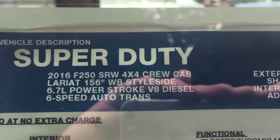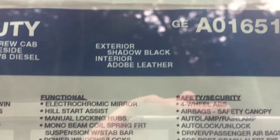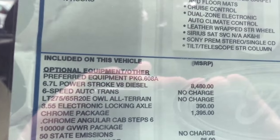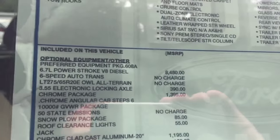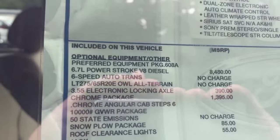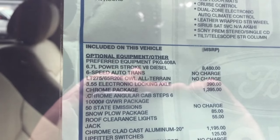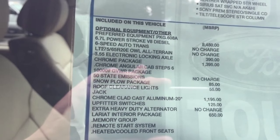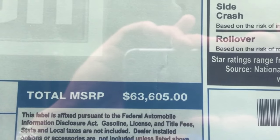Take a quick look at the sticker here. As we mentioned, 2016 F-250, 6.7 liter Powerstroke Diesel. Exterior is shadow black with the Adobe leather interior. See, to get the 6.7 liter Powerstroke Diesel, it is an $8,400 option. It's not cheap, but it serves its purpose. That's why you can charge that kind of money for it. Interesting to see they only have 355 gears on this truck here. I would have thought it would be 373 or 410 maybe. $63,605.